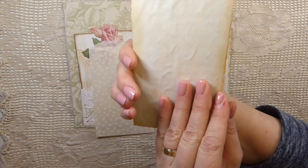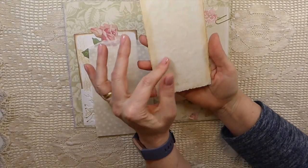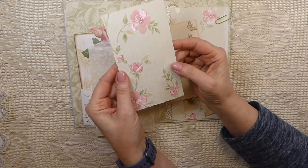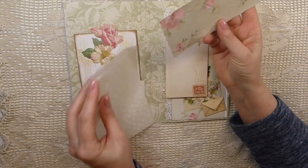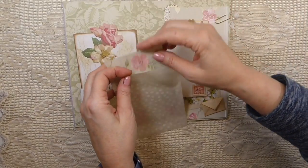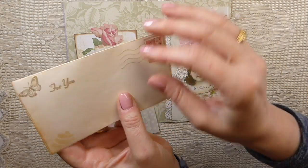Look at that. That's an old piece of wallpaper. And she's backed that, so she's made it a journal card of it. Isn't that clever? Oh, gorgeous wallpaper. Beautiful. And that's in a glassine bag. And then this old stamp.